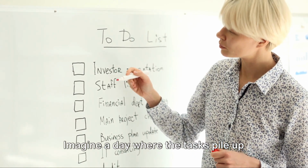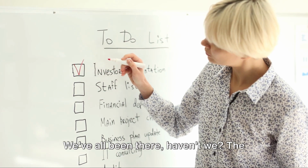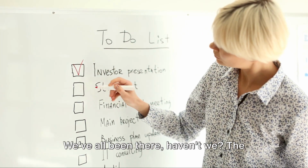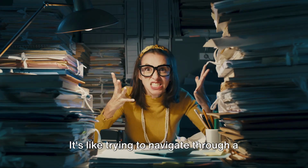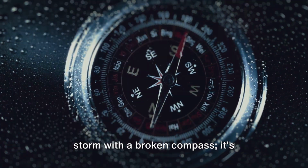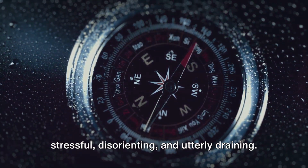Imagine a day where the tasks pile up like a mountain, and you feel like you're drowning in your to-do list. We've all been there, haven't we? The feeling of overwhelm is all too common in our fast-paced lives. It's like trying to navigate through a storm with a broken compass. It's stressful, disorienting, and utterly draining.